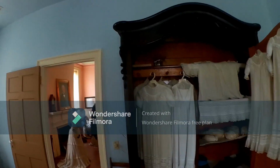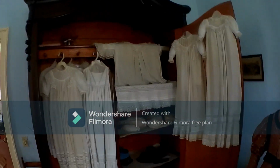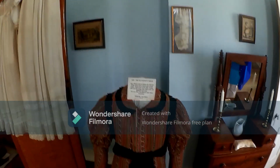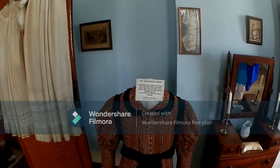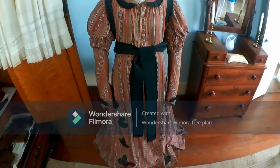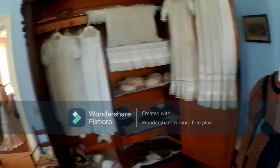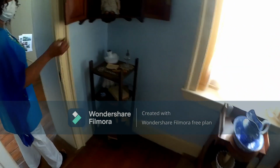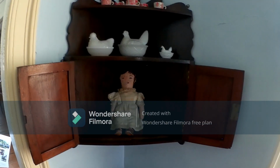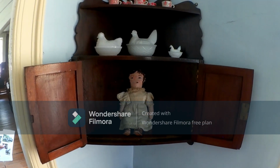And this may be the only place that I have ever seen a maternity gown. So it's a possibility you will not see another one again, because ladies really didn't go out much during the time when they were expecting. Do watch your step here. As far as I know, this is one of the oldest dolls in the state of Alabama. Her name is Trilby Rank. Do watch your step here.